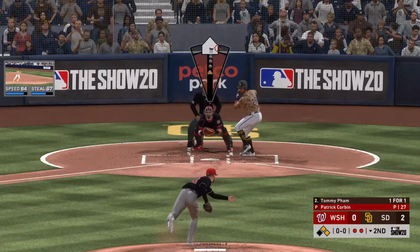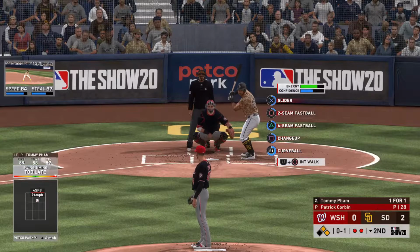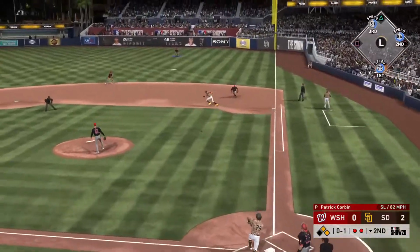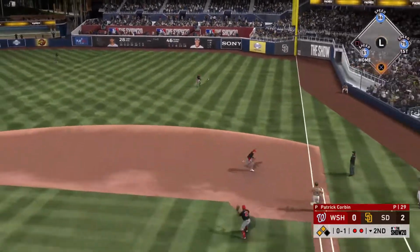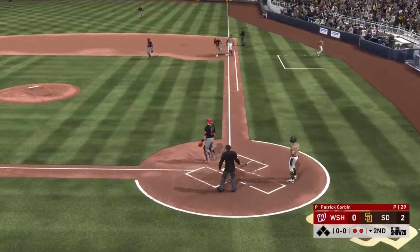At the plate now, Tommy Pham, as the first pitch to him is swung on and missed for strike one. Swinging a blooper to the right side. And that's going to fall for a base hit. He'll come home with it. And he's out. Beautiful throw home to cut down.